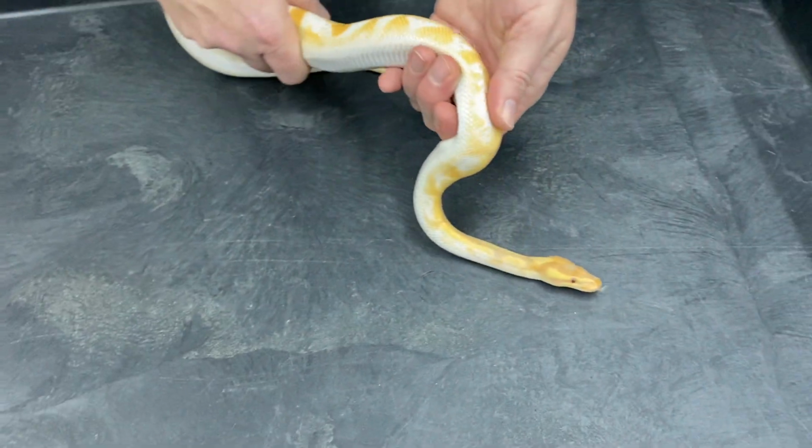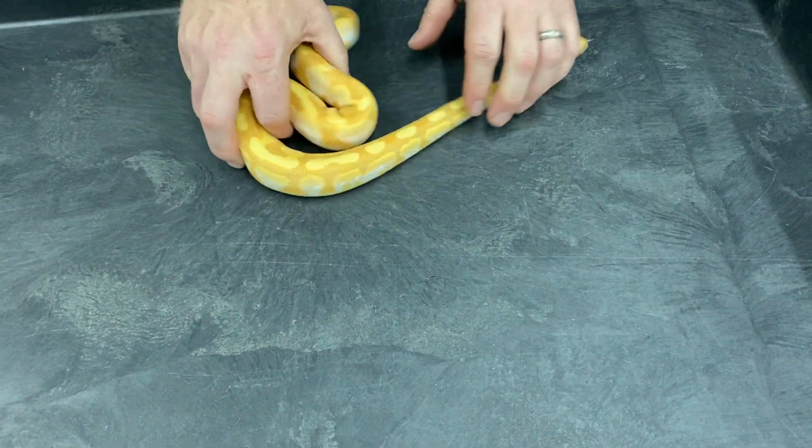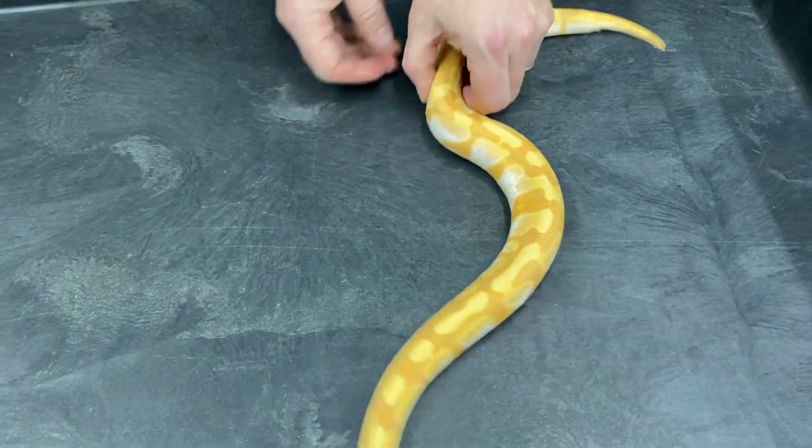But yeah, really, really thrilled with how this turned out, and it gives me a lot of hope for banana Ultramel combos in the future.